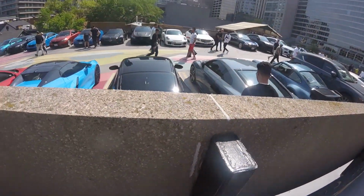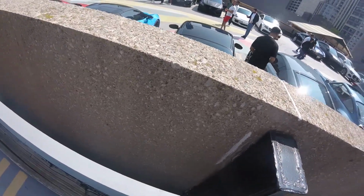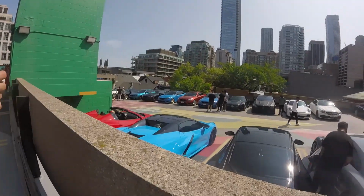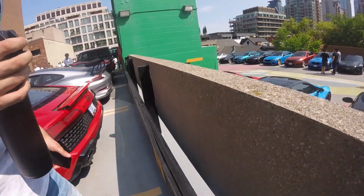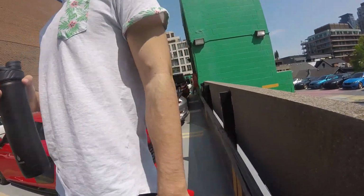Which one? Isn't that not Roy's car? The Porsche? The white one? This? That's a GT3. Oh, wait, that's a GT3. Yeah, no, where's Roy's car then? Never mind, where's Roy's car? I wasn't paying attention. Where's the car? Behind the G-Wagon. No, that's not a... That's like a bigger car behind the G-Wagon. The white thing sticking out?